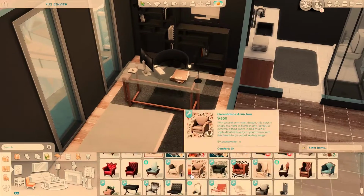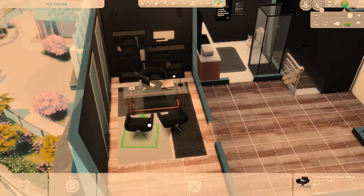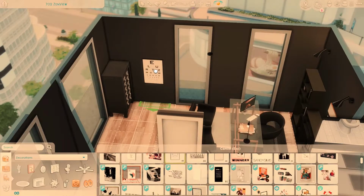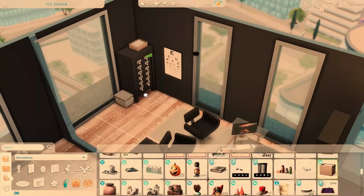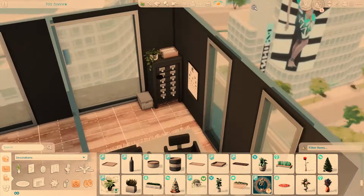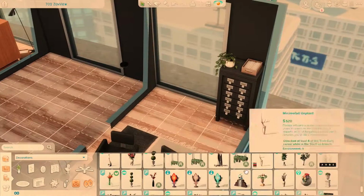I really like that shelf. It's from, I don't know what pack it's from, actually, now that I'm looking at it, but I do love that shelf. It's so great, and EA didn't go crazy with their colors like they usually do, so I actually use it a lot, which is great. Put in a little filing cabinet, because I figured, you know, it's an office space, he works, he's gonna have files. Then put a little plant on the side that hangs off the side of the filing cabinet, which I love the way it looks.